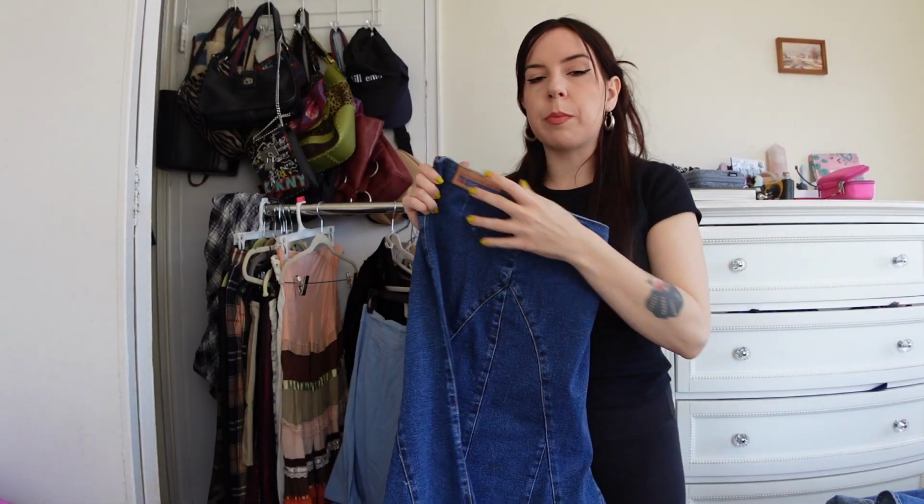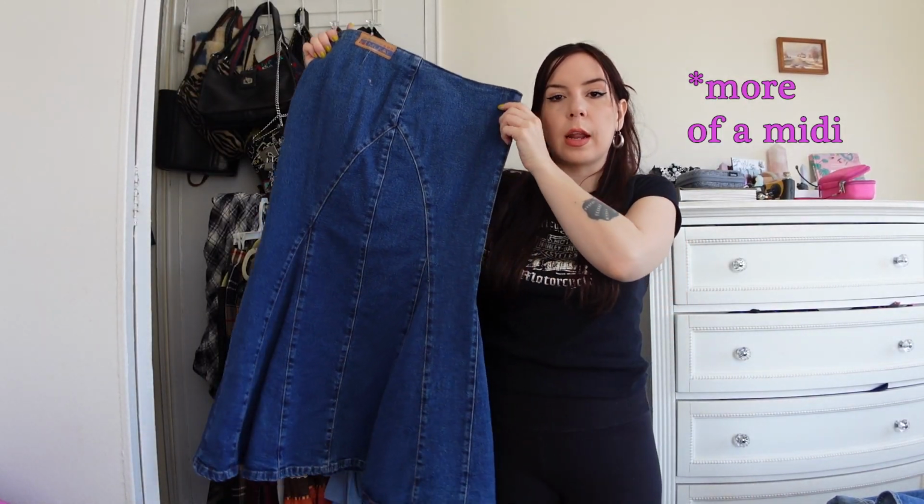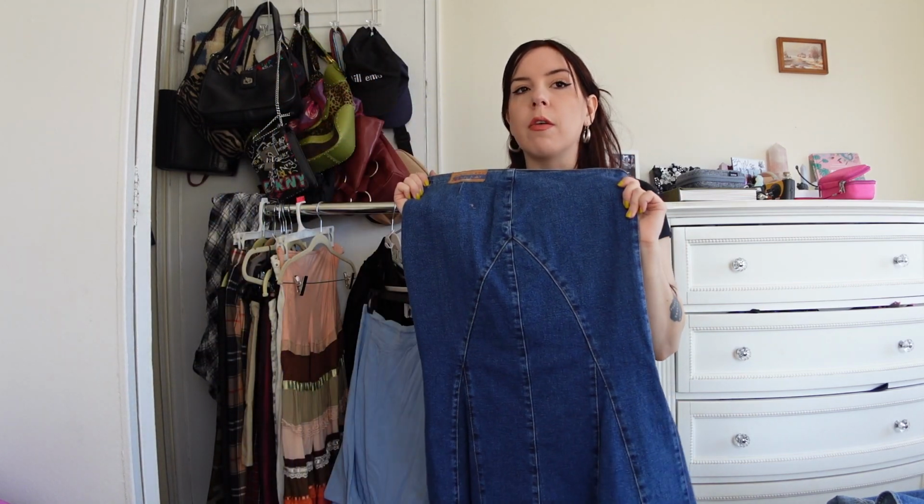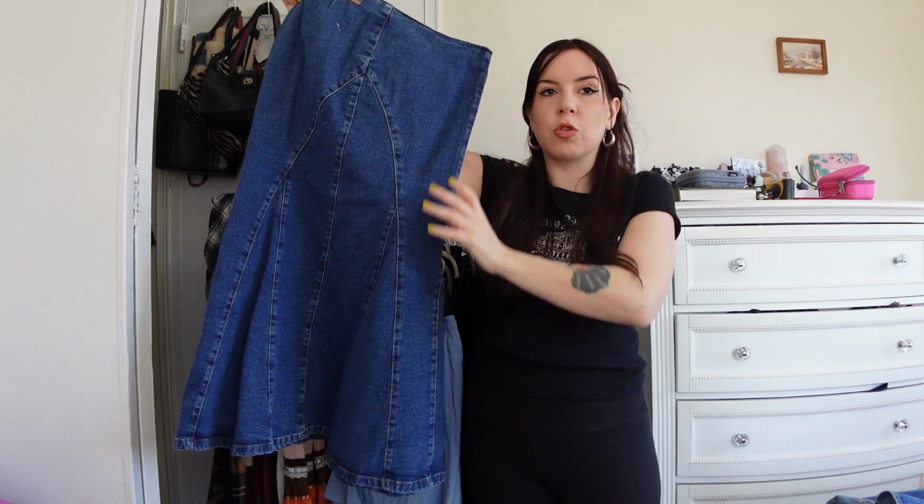I have this maxi mermaid denim skirt that I got from Sky High Vintage about a year ago, and I do love it, but I've worn it like maybe once or twice.